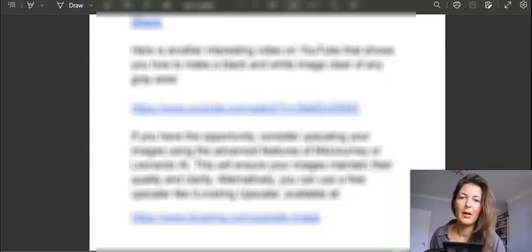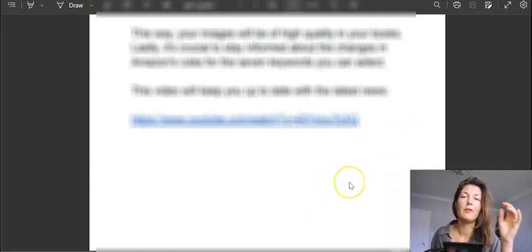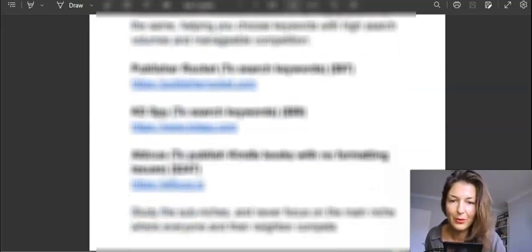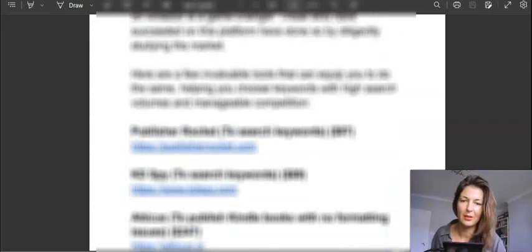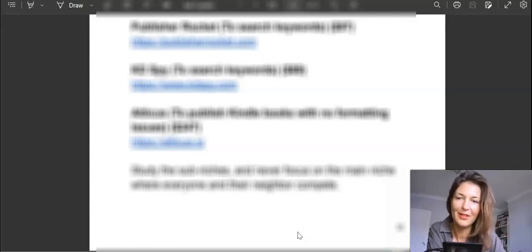And also, just in case you don't have the advanced feature of Midjourney or Leonardo.ai, because you're not on the paid plan, there is another upscaler, a free one, that Alessandro recommends. There's also a pretty cool link to a video that will keep you up to date with all of the Kindle updates to do with Amazon and Kindle publishing. Then we have more resources and clickable links to the tools that Alessandro personally uses, like spying on other Kindle publishers, or the so-called Publisher Rocket for keyword research, and other tools as well. So that's that.